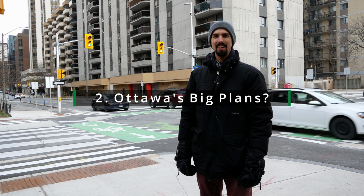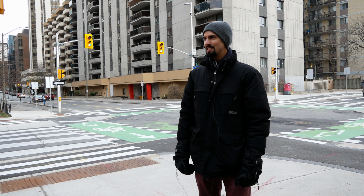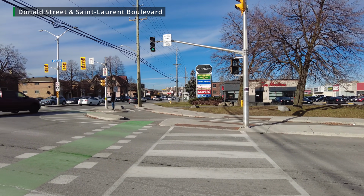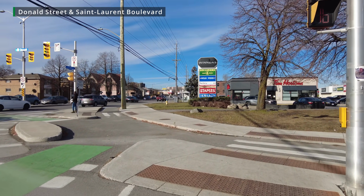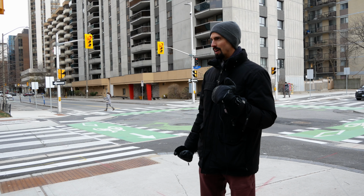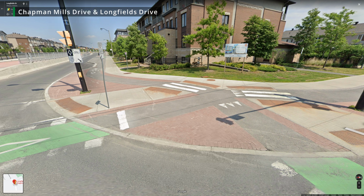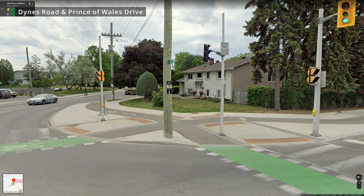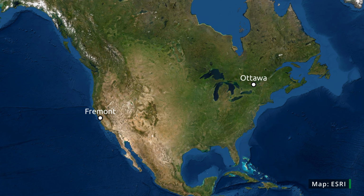What have you seen in terms of Ottawa's big plans for protected bike intersections? So, Ottawa is one of the first big cities to have started experimenting with these kind of intersections, which makes it a really great place to live to see this kind of stuff happening. As far as I'm aware, the city started building these about 4 years ago, and since then they've built almost 20 at different points across the city. So from a North American perspective, Ottawa is actually the leader. They've got a pretty strong lead over, I think, Fremont, California, which is the second one.